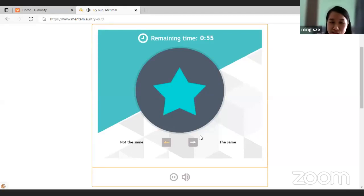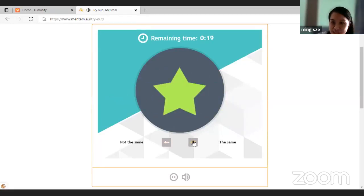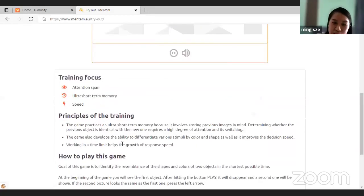So they want us to follow back the previous one. So let's say now the blue one is the same as the previous blue one, but the red is different from the blue, right? So I put not the same. Oops. Okay, not the same. Not the same. Same. Okay. Yeah, so it tests the speed, the concentration, and the focus. So over here they will write training focus, the attention span, the ultra short-term memory, and the speed. Okay, so they will tell you what they work on.